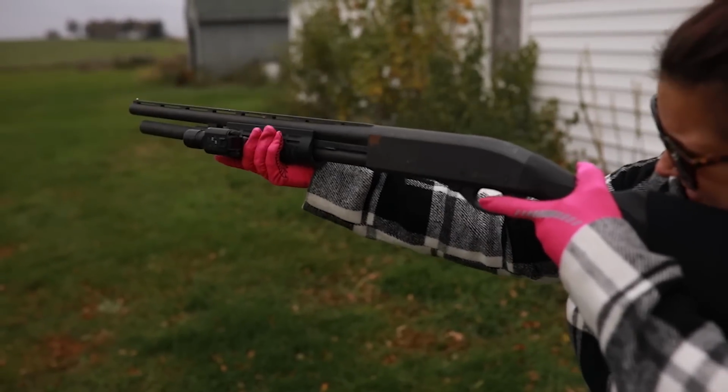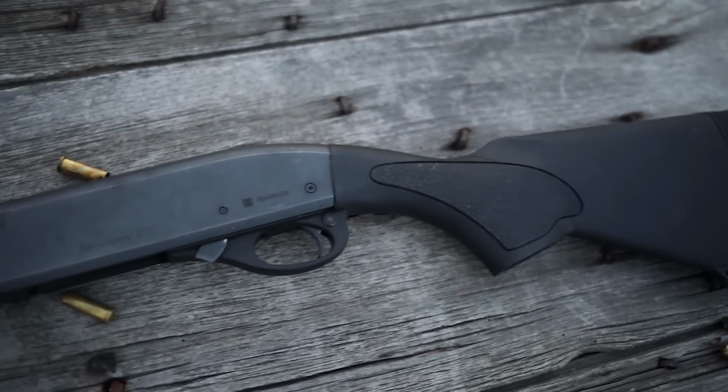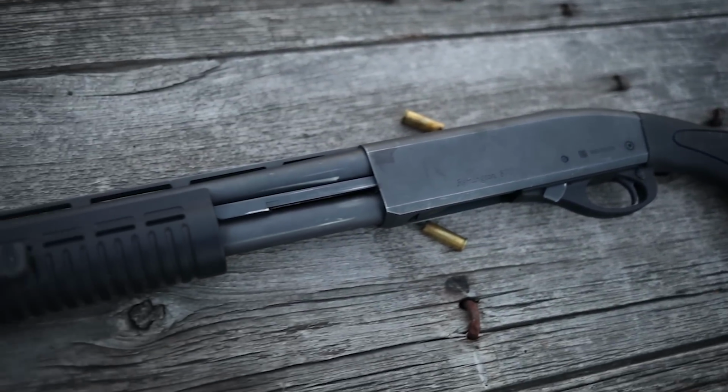If you want to put a Picatinny rail in your pump, they got it covered. You want to do an extended magazine tube, you got that. If you want to do a cool little modified shell lifter so it's easier to slide in shells, you can do that as well. If the stock comb or height doesn't fit you correctly, there's hundreds and hundreds of them that you can get.